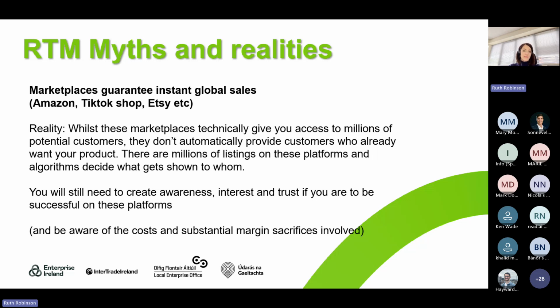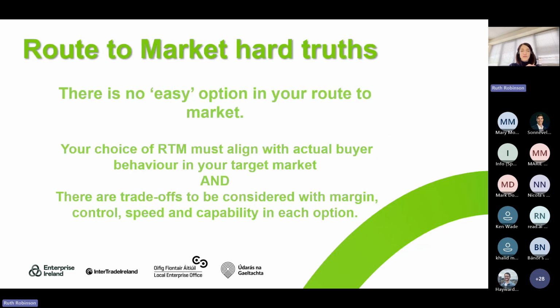And whilst those marketplaces do technically give you access to millions of potential customers, they don't automatically provide customers who want your product. So there are millions of listings on the platforms, and the algorithms that they use decide what gets shown to whom. So you will still need to create awareness, interest, and trust if you're to be successful on those platforms. And as we'll discuss in the section on it, there are costs and substantial margin sacrifices involved as well.